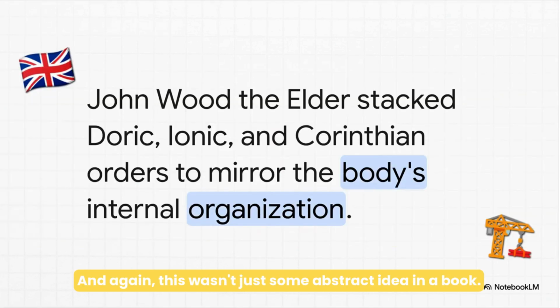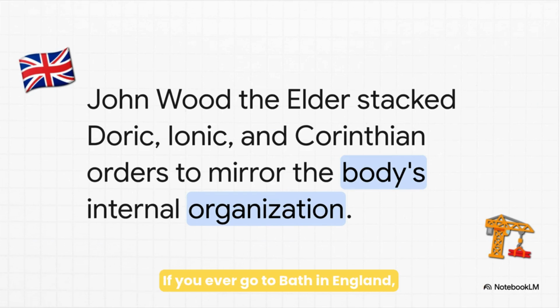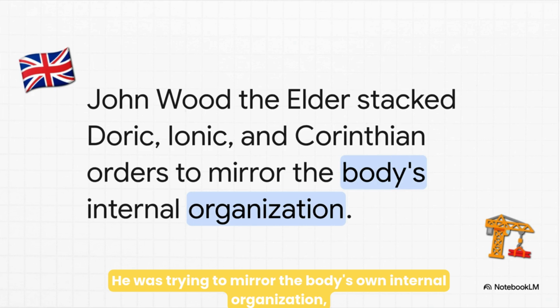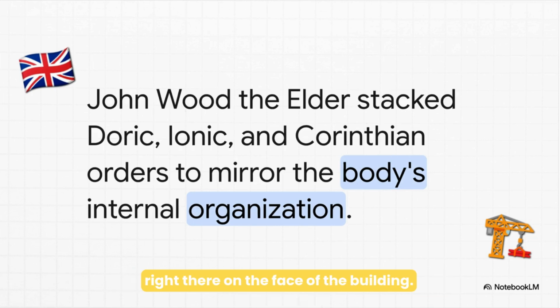And again, this wasn't just some abstract idea in a book. You can actually go and see it carved in stone. If you ever go to Bath in England, look at the buildings by John Wood the Elder. He would stack the different orders on his buildings, starting with the strong Doric at the bottom and rising up to the elegant Corinthian at the top. He was trying to mirror the body's own internal organization, right there on the face of the building.